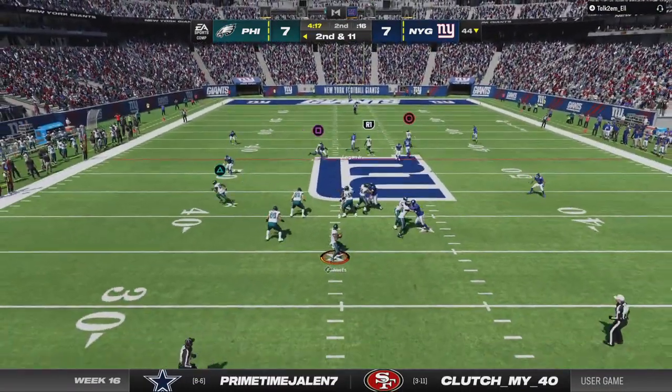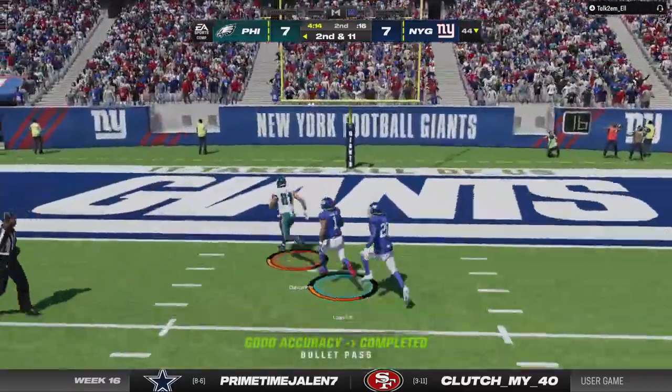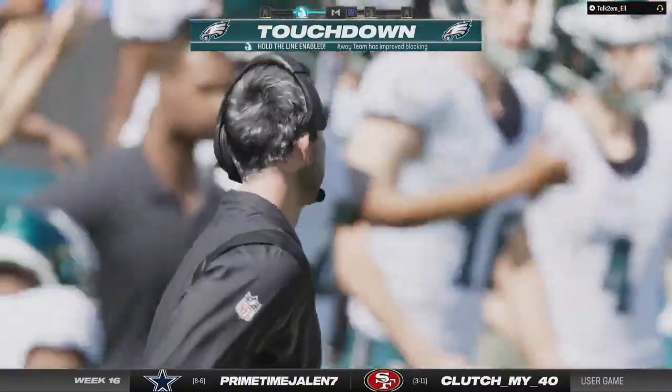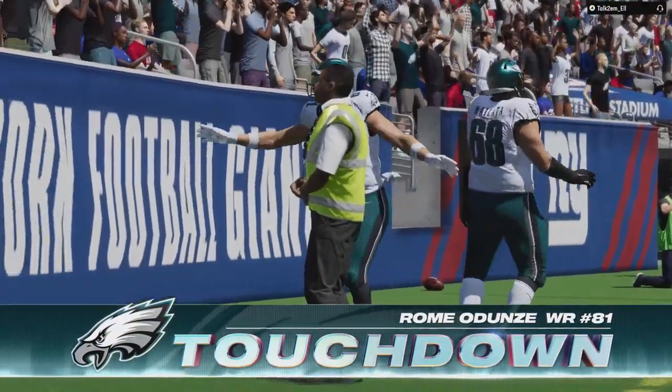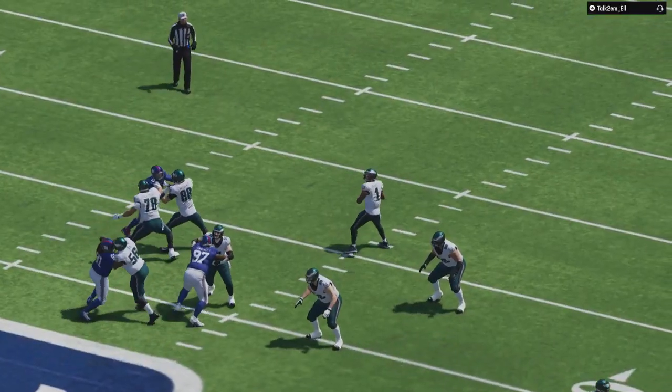Off the play fake, here's Hurts looking deep downfield. And that is caught at the 10-yard line. Touchdown, Eagles. A big play there. 56 yards. And the Eagles have taken the lead.